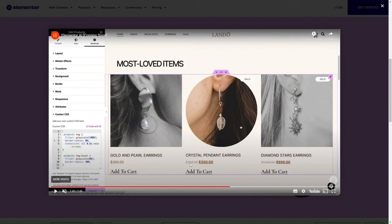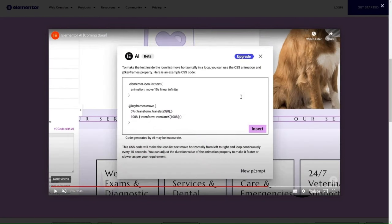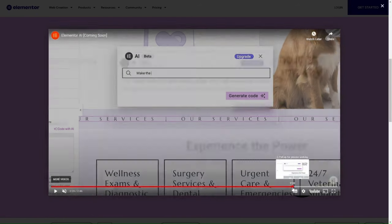So again, it's a really cool way to use the AI feature, as you don't even need to know any kind of coding language. You can just ask the AI to write the code for you, and all you need to do is write what you actually want it to do. So that is really interesting, and that's a really fun way to see how the AI can work, not only just for text writing but also for code writing as well.